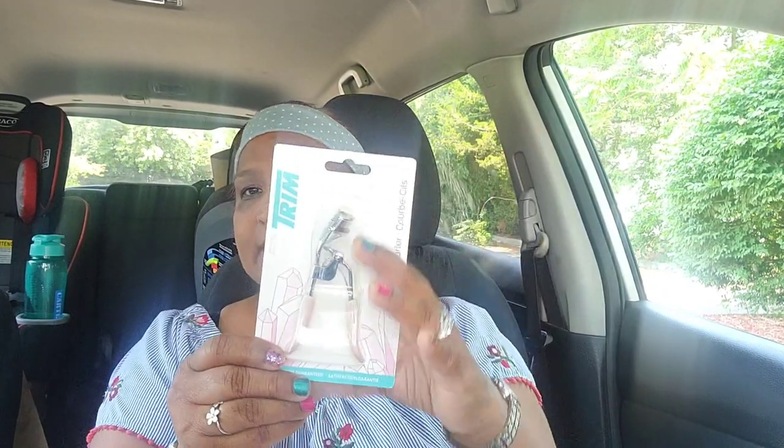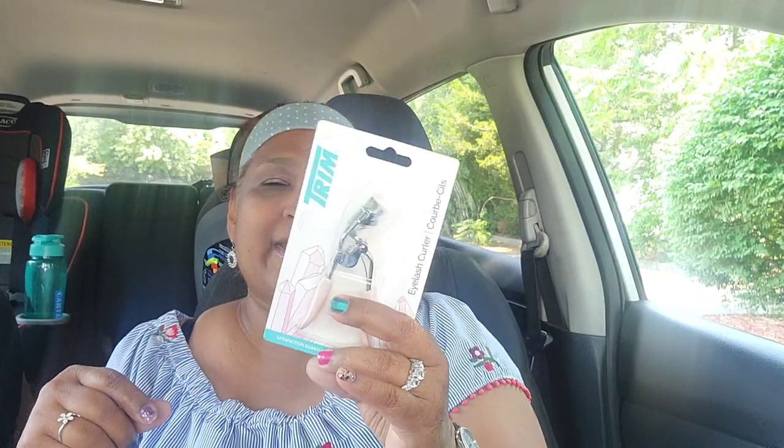Then I picked up another one of this, the Trim Eyelash Curler. And you guys know that these are not a dollar anywhere. They are a dollar at the Dollar Tree, but they're not a dollar anywhere else. Trim is a very, very expensive brand. Then, what else do I have in here?